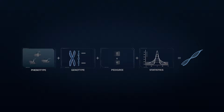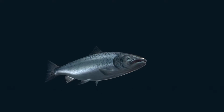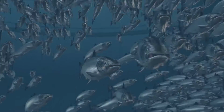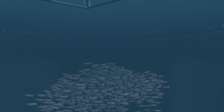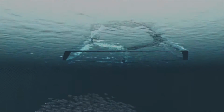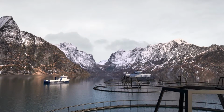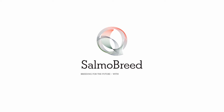With genomic selection, we expect to reduce sea lice attachment, which will benefit the salmon, the fish farmers, the environment, and society as a whole. At Benchmark Breeding and Genetics, we have introduced this method for several new traits and across species, with the goal of producing fast-growing, robust, and profitable fish. Breeding for the future with genomic precision.